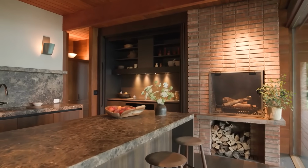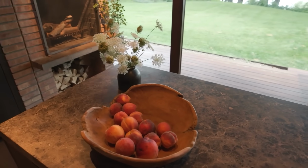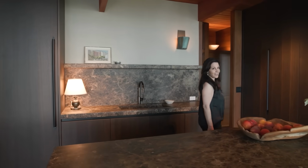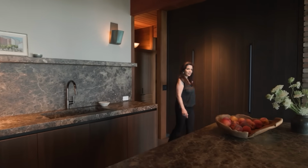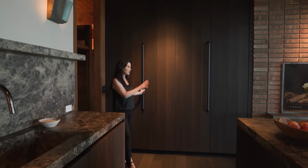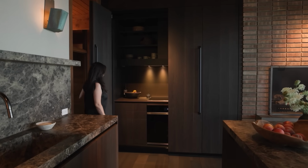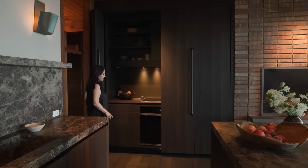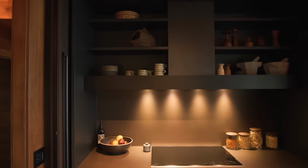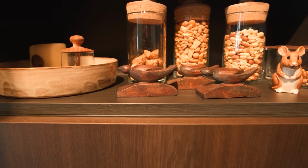So I love to hide appliances so that it just feels more calm and it feels more elegant to me. So hidden behind the panel there is the refrigerator. And over on this side is the oven and cooktop that I've hidden behind doors. It gives this beautiful elevation so that the fireplace can be the star. But if I need to cook, this opens up, and the cooktop and the oven are behind the doors. I also have things that I love for display, because we all know that this ends up open more often than it does closed because you're usually using it.